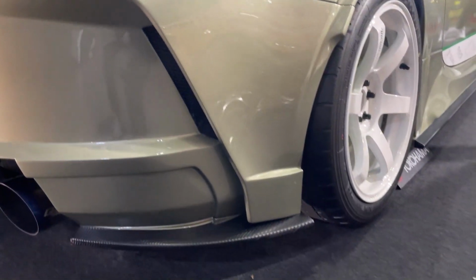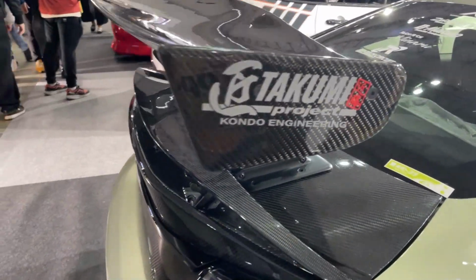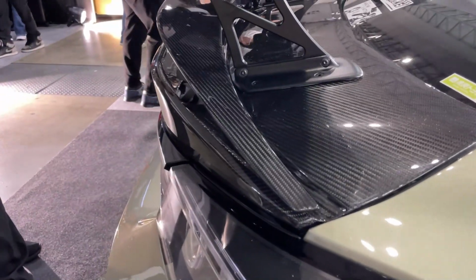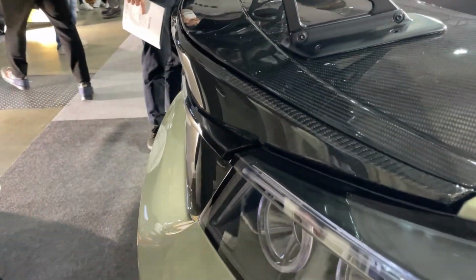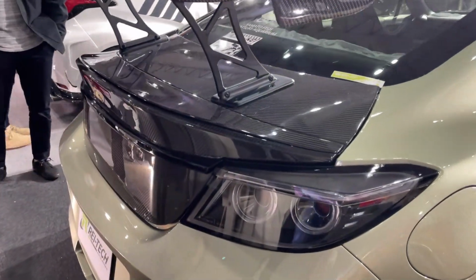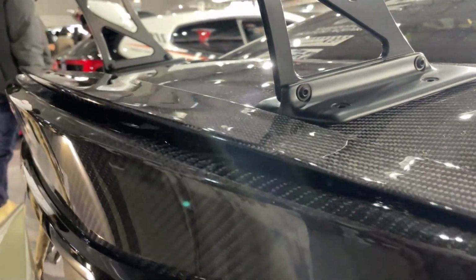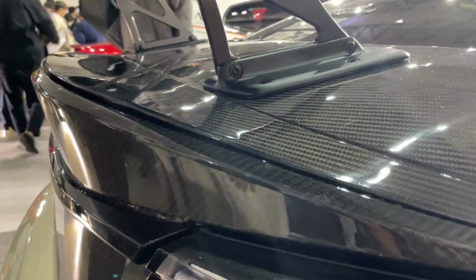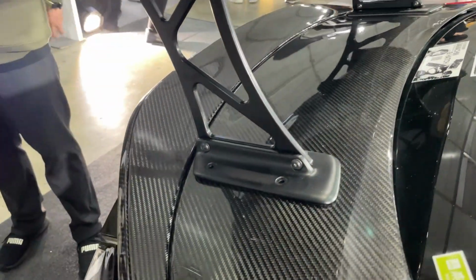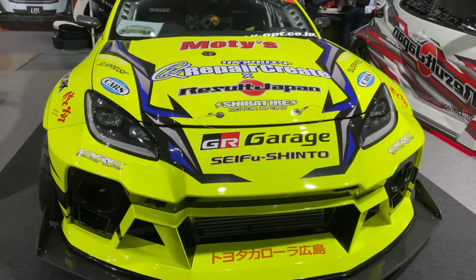And to talk about the wing, we see that this has the actuated trunk spoiler combined with the GT wing from Takumi Project. Now this is Raytech's original actuated trunk spoiler, and it is actually together with the whole trunk. Now they do have many future plans for it, like selling it separately and also making it available in FRP. They also said that they can put some relays to it so it can be adjustable to certain angles and can be activated at a certain speed. So their planned SRP on this will be 450,000 yen, or at today's exchange rate would be $2,800 US.